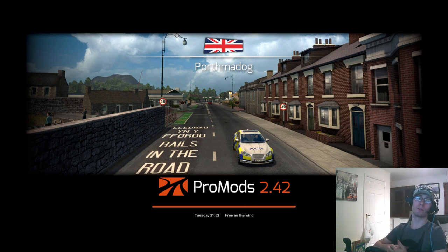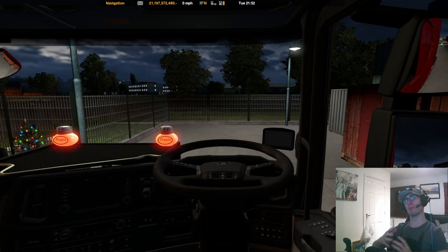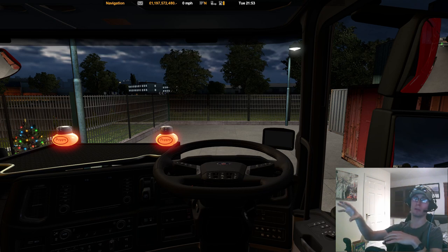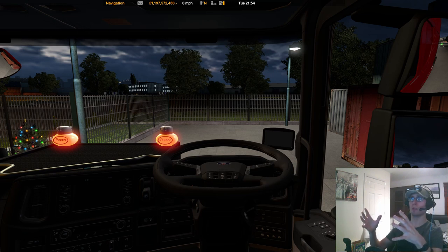As you can see, we're just loading into ETS2 now as we speak. This video is more of a quality test, because what you'll probably notice is that I'm using Nvidia ShadowPlay, and the quality I'm hoping will be a lot crisper, and also the webcam is slightly different in proportions to what it would be if I was using Streamlabs OBS.